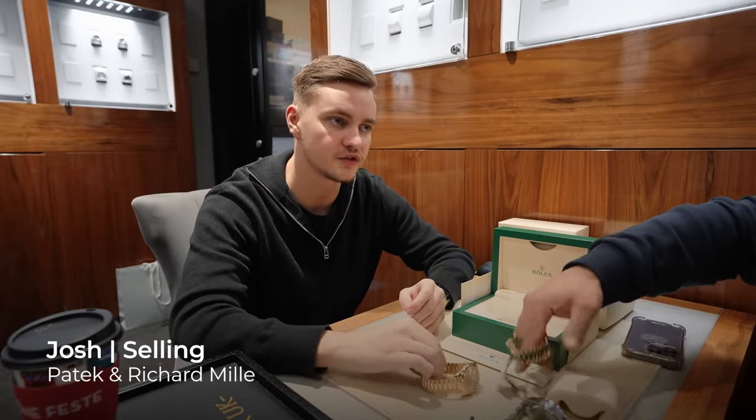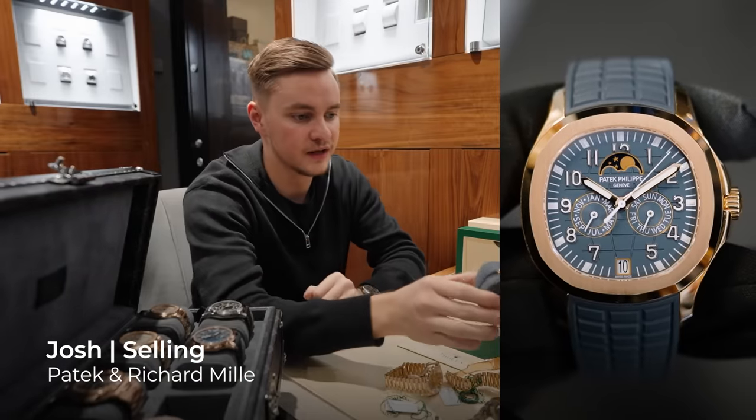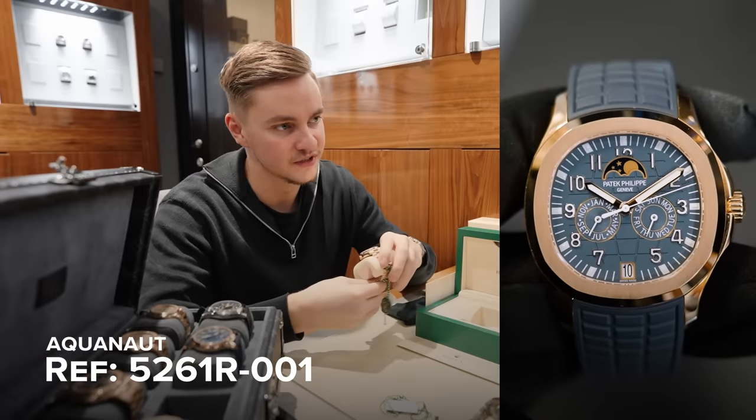I'll show you the new Aquanaut. We've just got the new blue one. I've got a couple of Pateks here. So the new Aquanaut with the perpetual calendar. That's the new release. That's a sick watch. Really, really cool. It's smaller though, but nice color scheme, isn't it? Like the dial and the strap.